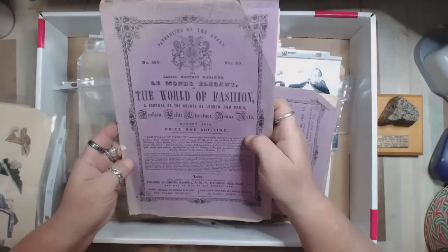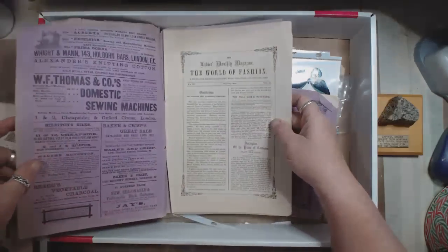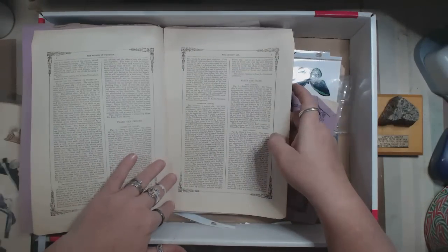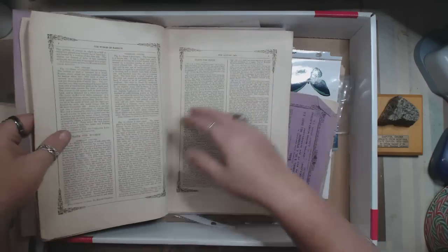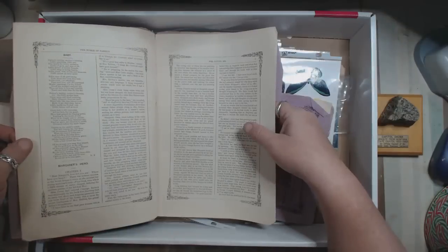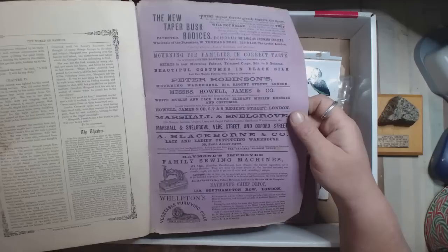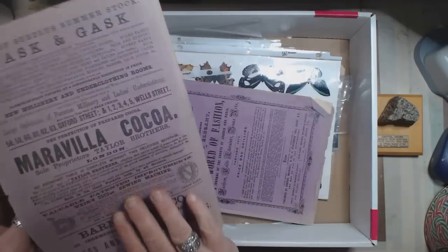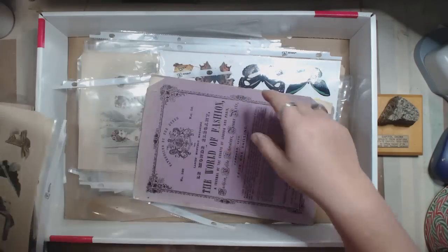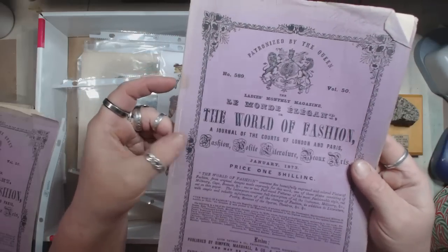The World of Fashion. 1873. Holy moly. Just beautiful. Look at that. Gorgeous old ephemera. Look at the purple paper. It's just so pretty. Wow. Maravilla Cocoa. And it's stitched together with a little thread right there.